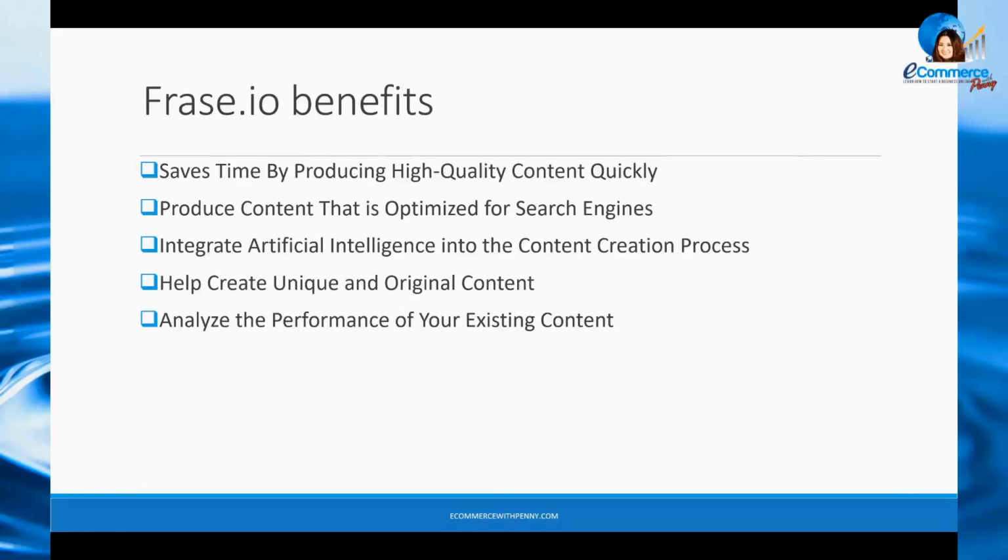It also integrates artificial intelligence into the content creation process. I mentioned earlier about the update that just happened. It is now integrating AI into the whole process. It helps you to auto-generate an outline and then generate the writing. So it helps create unique original content, and then it analyzes the performance of your existing content. This is another one that I have not talked about just now. In fact, for Frase, you can use it to write new articles. You can also just put in the keyword and then link to your existing article, then analyze the performance and adjust and make improvements on it.